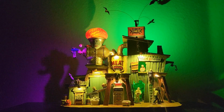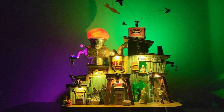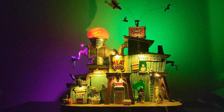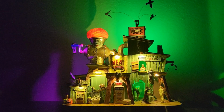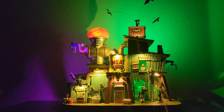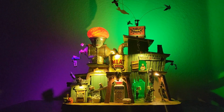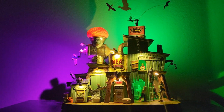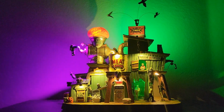So to talk about the theme of this building, this one is a little bit tricky to theme in that there's not a whole lot that goes with it, but I think there are a couple things you could do with this piece. The first thing that jumps out at me, and whenever I first saw it, I immediately thought of this. This would be a perfect pairing with the old Lemax butcher shop that they did. And I believe that building is still in production, so you can actually still get that one.